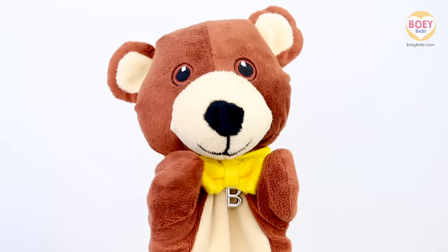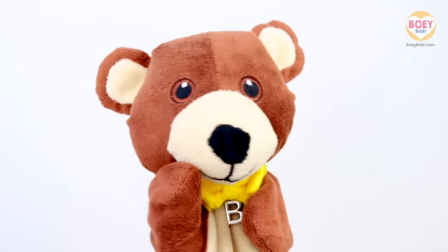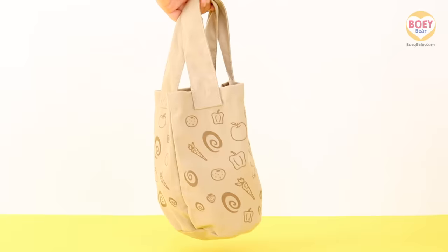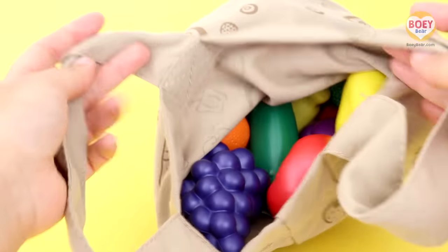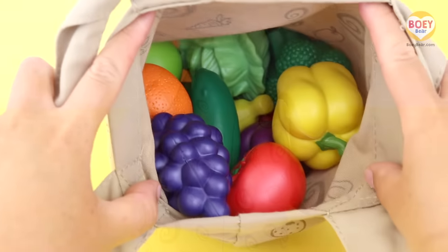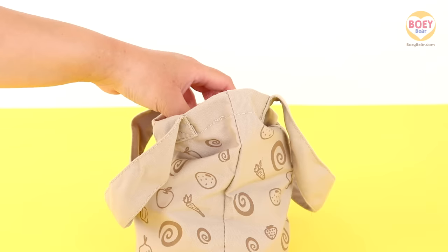Was that your tummy rumbling, Boey? Was it your tummy at home? It might have been mine. I think we're all hungry. It must be snack time. Here's my grocery bag. It's full of different fruits and vegetables. Have a look. I'm going to put my hand in and pick out a fruit or vegetable for today. You have to guess what it is.